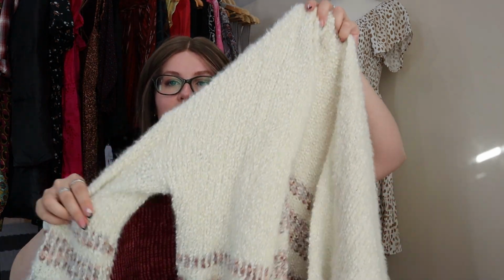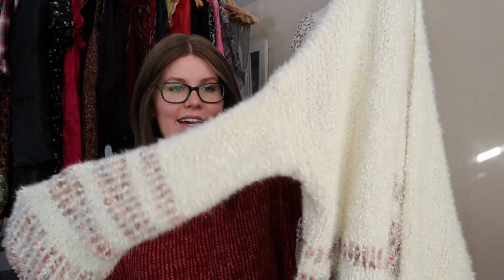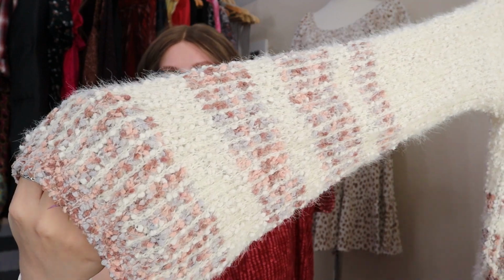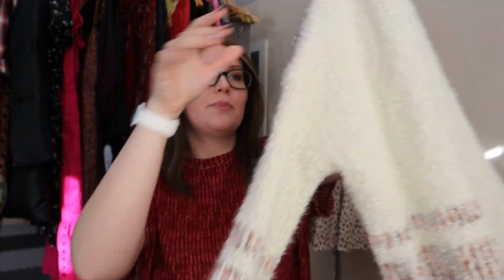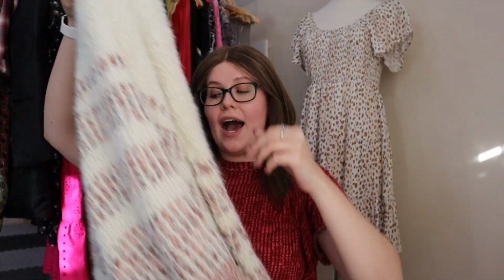Next up, this one is another style pickup. I do really like this brand. However, I don't always pick up everything from this brand. It is UMG, but this is a super cute, almost a combo between a popcorn and an eyelash knit. You can kind of see that, but really pretty cardigan, it's got a really nice colorway to it as well. So I think I could probably list that one at $32.35.